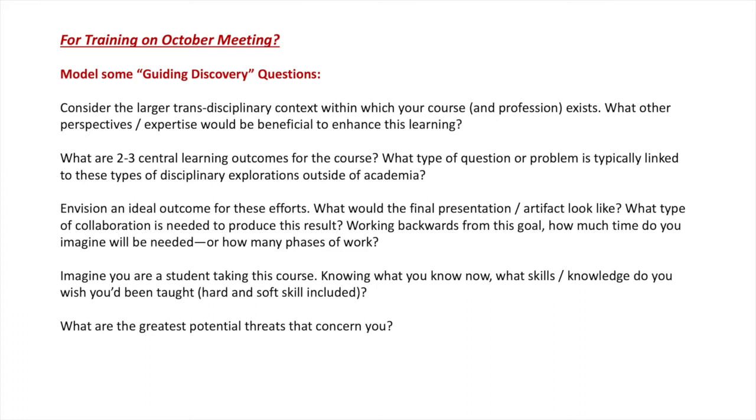And finally, I'm a big believer in thinking about the greatest potential threats that concern you about this. Am I going to run out of time? Do I actually have time to teach teamwork? Will I be able to assess in a regular manner? Do I have enough students who are able to be engaged in this particular process? Thinking about those threats is going to allow you to model some either guiding questions or start to lay out a framework for your course.